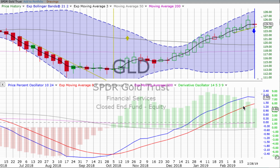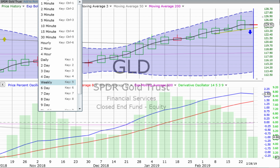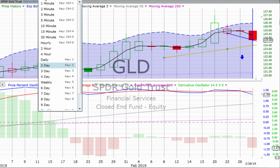Now, what do we see here recently? Well, we see a real slowdown in gold's upward progress. We have a red doji, and we're still above the weekly trend line, so it could be digesting some gains. Derivative oscillator losing momentum, as we said, price percent oscillator heading down, hasn't crossed over though. What has crossed over, of course, is our 2-day chart with this latest candle. It has crossed over going down, but again, price movement still above that weekly trend line. Derivative oscillator gaining downward momentum, price percent oscillator heading down. Of course, we don't have a trade in gold at that point.